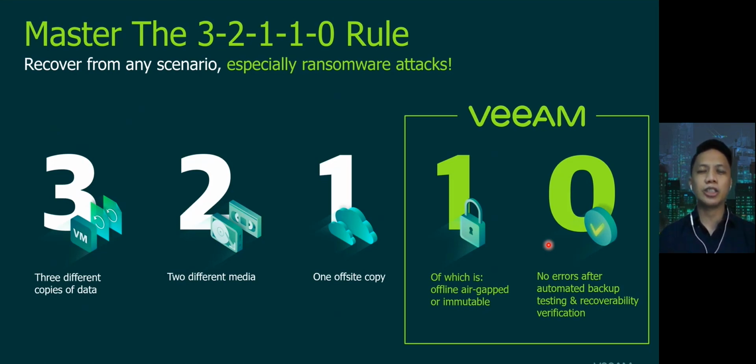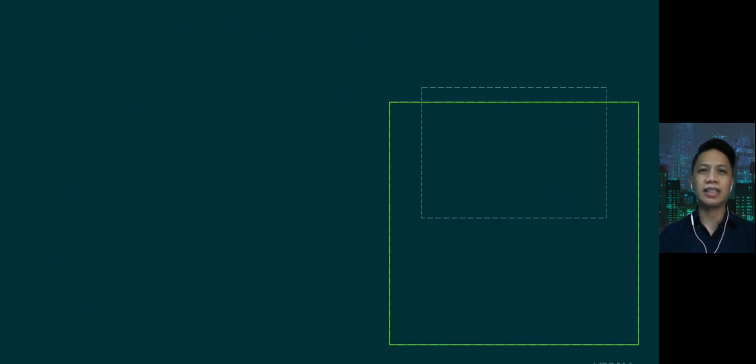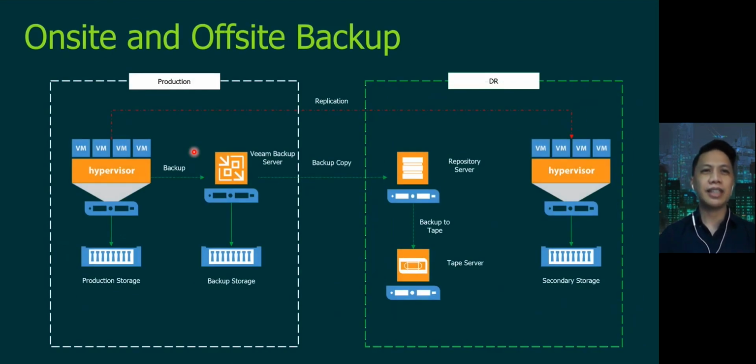Yan. So, yun yung mga questions kailangan nating tanungin sa sarili natin if we are able to comply with the 3-2-1-1-0 rule. If we are able to say yes, then most likely, we are very secure na because we are following the industry standards. So right now, ano naman yung on-site and off-site backup? Kasi kanina, we have an example na meron tayong different copies of data, meron namang naka-off-site ngayon, meron namang naka-on-site ngayon.